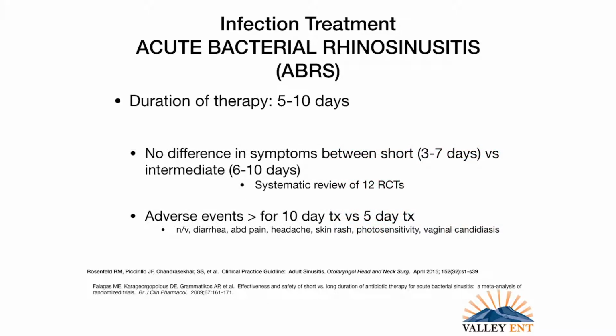How do we get to 5 to 10 days for duration of therapy? Well, this has been looked at extensively in the literature. There was a systematic review of 12 randomized controlled trials. And what they found is there's no difference in symptom control between short, i.e. 3 to 7 days, and intermediate, 6 to 10 days of therapy. As you can imagine, the adverse events from the antibiotics were greater in the 10-day group.